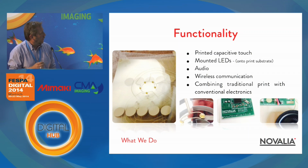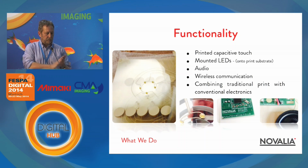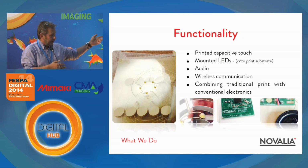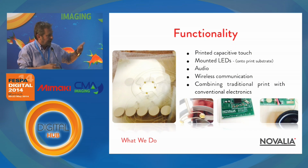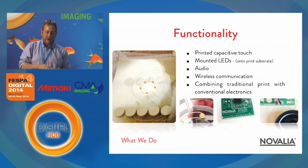So what we're doing, we can print capacitive touch. So we can print areas behind the printed posters or the printed article that recognises the presence of your hand there and sends a signal to the electronics. We can mount LEDs. You can see on the transparent print to the left-hand side, that's a PET print, printed with conductive circuit with LEDs mounted onto it directly.